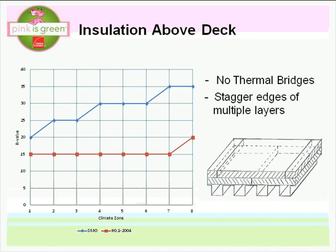First component is insulation above deck. The graph presents the criteria for a small office building compared to the 90.1-2004 standard. The vertical axis is the R value for the insulation material, and the horizontal axis is the eight climate zones. We also have details in the guide that specify that there should be no thermal bridges penetrating the insulation above deck. And if you have multiple layers, you need to stagger the edges to avoid thermal shorts.